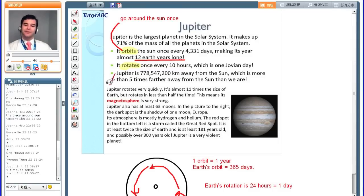Jupiter is 778,547,200 kilometers away from the sun. Does everybody see this? It's easier to read in Chinese. 778,547,200 kilometers away from the sun, which is more than 5 times farther away from the sun than we are. Does everyone understand this?